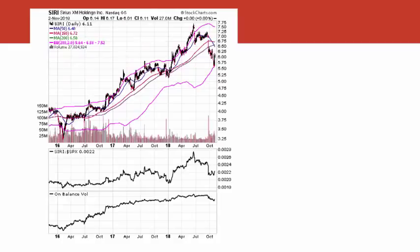And here's a stock that's starting to signal some of the same warning signs. Sirius Radio Holdings, symbol SIRI. It did bounce last week, but relative strength peaked out in July, and on-balance volume has been trending down, saying to us this is a stock to avoid.